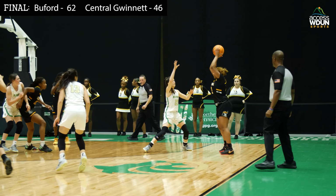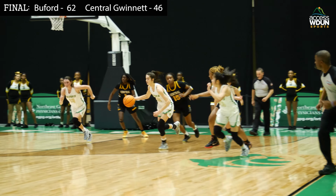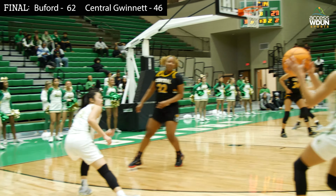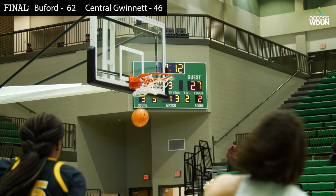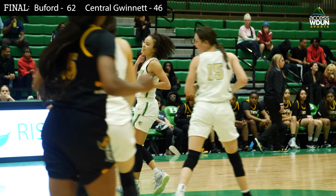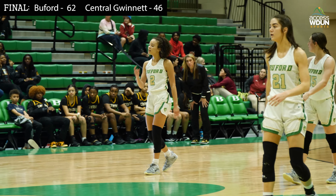half. Back to Harris on the right wing. They go inside. Ball deflected. Stolen by Lydia Ledford. Ledford now on the run the other way. Kicks it outside to Betty Wynn. She catches. Gets it to Ava Grace Watson. Catch and shoot. Three is good on the left side. And Watson starting to score a little bit more here now after going cold there for a little bit.